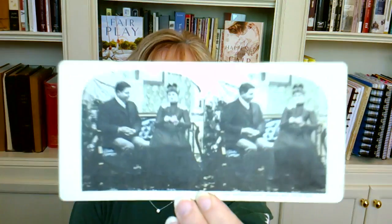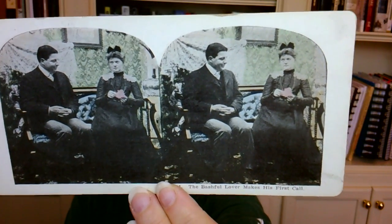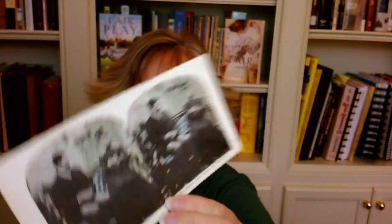Now, obviously, I wish I could hold this up to you so you can see it in 3D, because seeing it in 3D is really fun. But this is the first card, and it's called the Bashful Lover. Now you see how there's a double image? That's what, when you look through the stereoscope, makes it 3D.